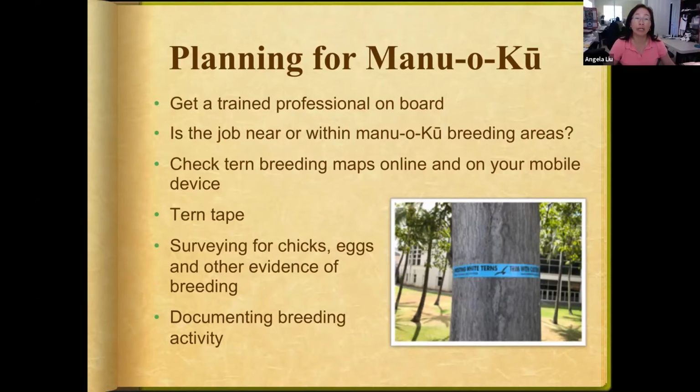Then we're going to also cover the tern tape, which you see the picture of later. Later on, we'll talk about that more. And then you'll want to be surveying for chicks, eggs, and other evidence of breeding. We'll cover that more as well. And then also, if you really take a fancy to this really great native species, you can also support the Manu-o-Ku community by providing breeding activity information to Hui Manu-o-Ku, but we'll cover all that in more detail as we go.